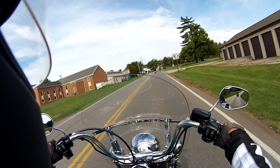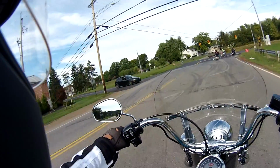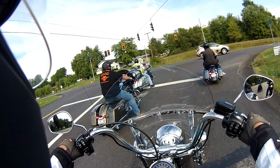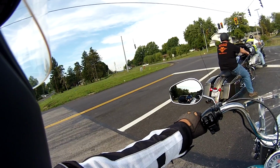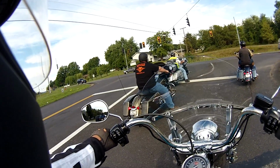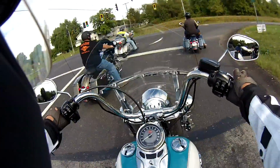Next bike I'm taking on is the Road King. I like the Road King also. It's a really comfortable ride. Then we try a Street Bob after the Road King. It's kind of a letdown though here. They're actually having food, but you got to buy it all. I got to go get some cash.